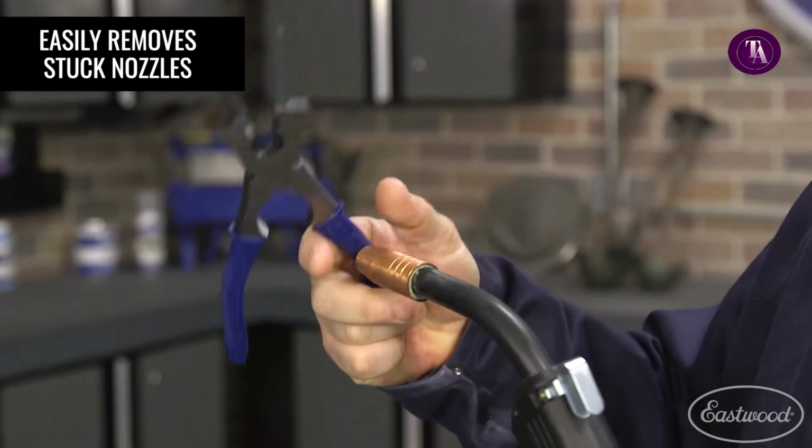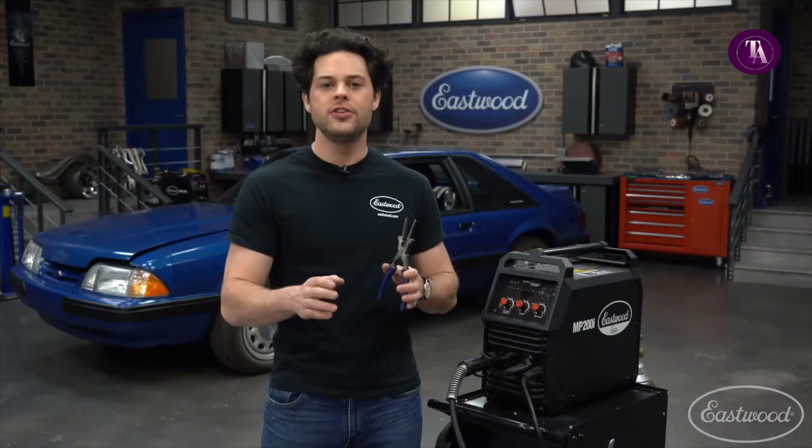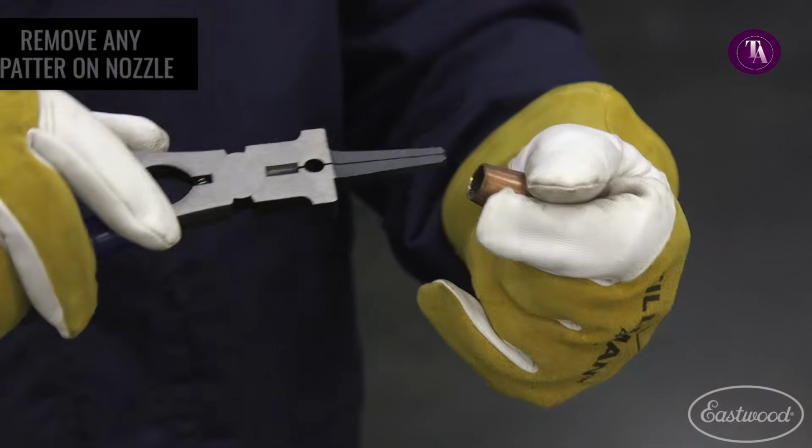Comfortable grips ensure ease of use with gloves, making them an essential, reliable tool for efficient welding maintenance and operations.